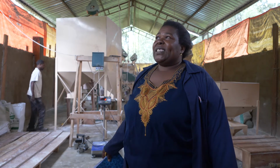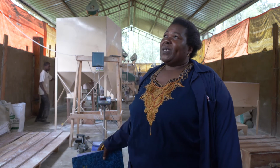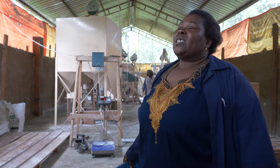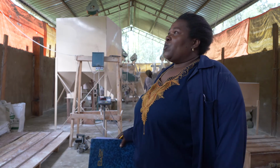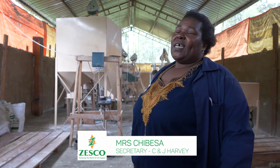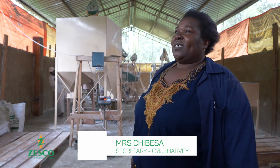We buy maize from the community, small-scale farmers. We bought maize last year for 2018. We bought about 2,500 bags. Then we sold mill to the community and to the district.